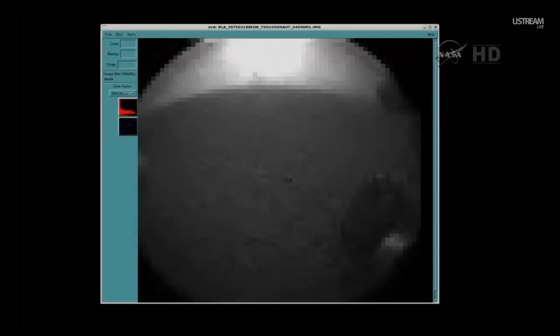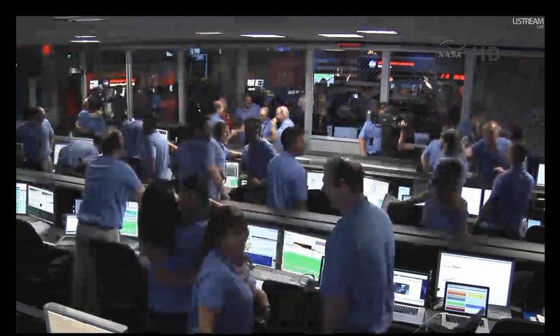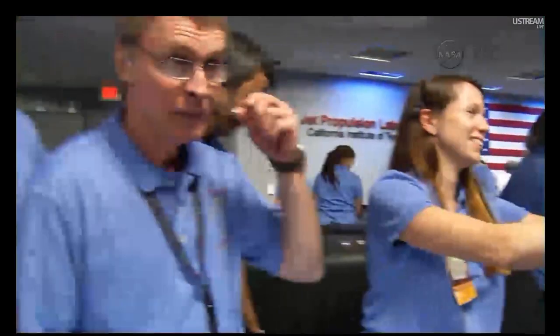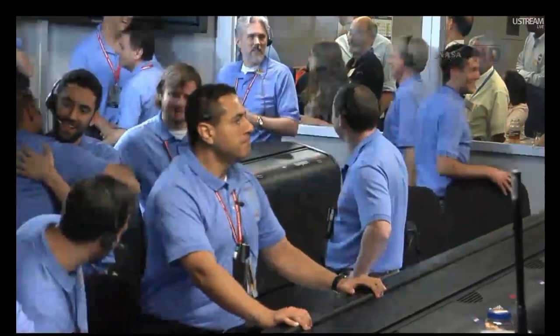These are the rear Hazcams. And it does have a dust cover on it. It's not the cover that's the problem. It's the fact there's dust in the air, because we've just blown dust all over the place with our descent engines. Fantastic.